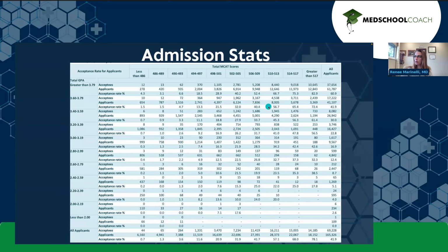So for this applicant, if they boosted up their MCAT score and got over here, they got about a 65% chance if they got a 515 or something. If that same applicant decides to do a post-bac or something like that and gets their GPA up higher, they got about a 66% chance. So very similar stats there, but you can kind of understand and play with the numbers a little bit to see where you're at specifically.